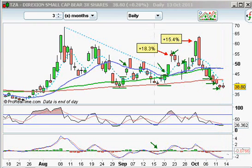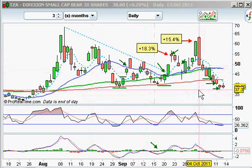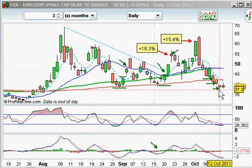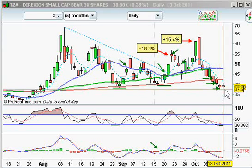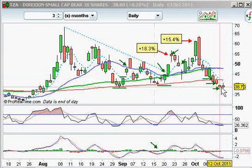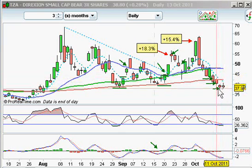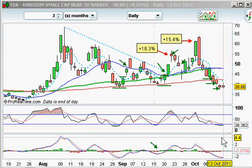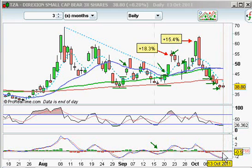And the last one here is TZA, shorting the Russell 2000. This one here, we have 3 positions in: one here, one here, and then we entered another one here yesterday. We are underwater on 2 of the positions and above on 1 of them. And here they're getting ready to cross. And then on this one here, the red bar has disappeared. So that's pretty much it.